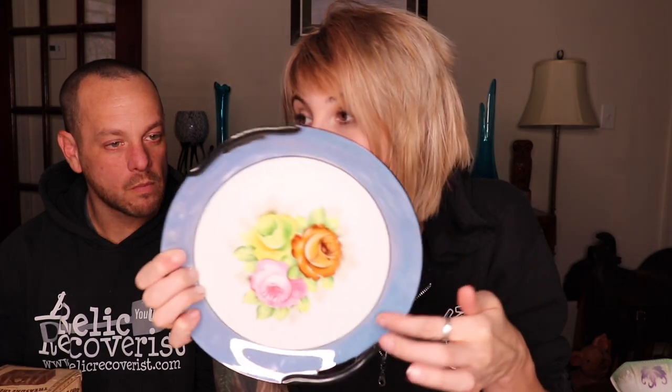They're really nice. This piece right here is a Noritake piece. It's got the blue lusterware edge with a hand-painted rose center. This piece right here, I would expect to get $20 to $25 for. It has the cutout handles. I love that piece. It's a nice piece. And more luster right there.